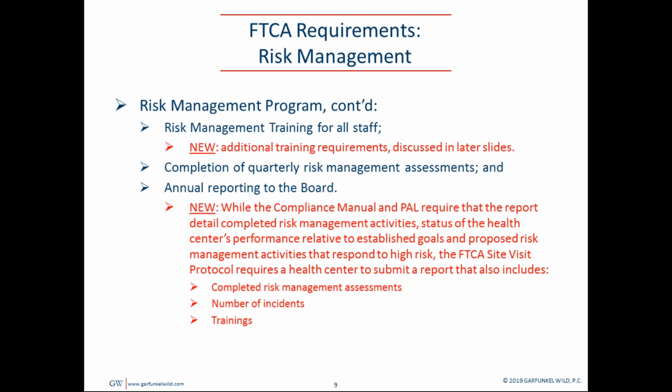Right. I'm not aware of anybody, we've helped a lot of organizations prepare for their OSVs. I'm not aware of anyone who's actually listing out the number of incidents and things like that. So this would be a significant change. Again, it's information that you have. And so if you're going to do a risk management report to the board between now and when you submit the application, which I imagine most of you are going to do because you probably haven't done it and need to do it now to be able to check the box for the PAL, for the application, it might make sense to throw this information in as well.